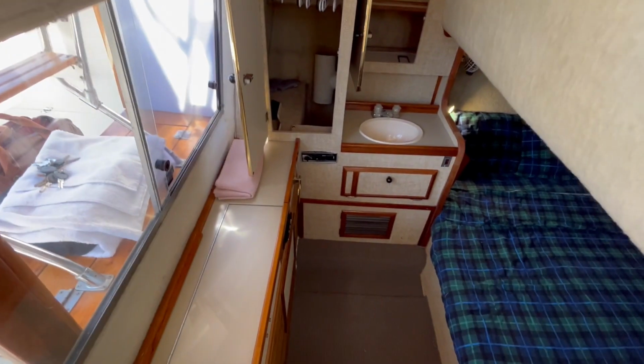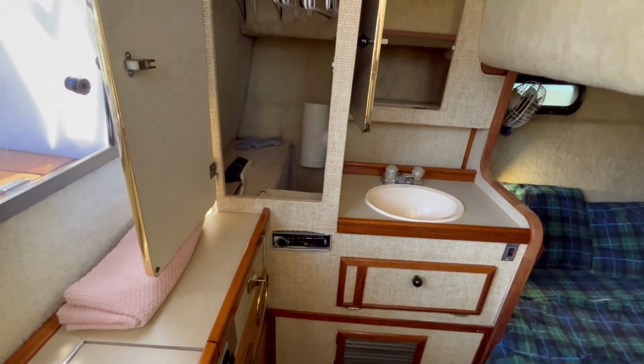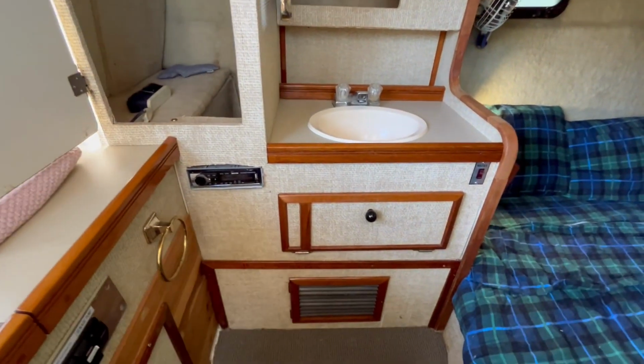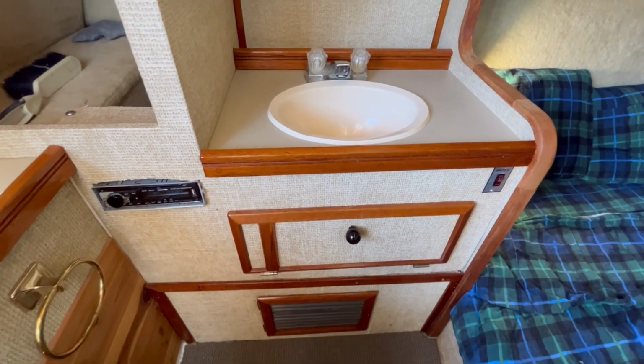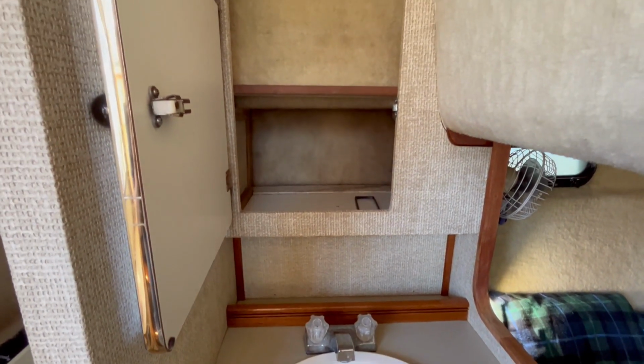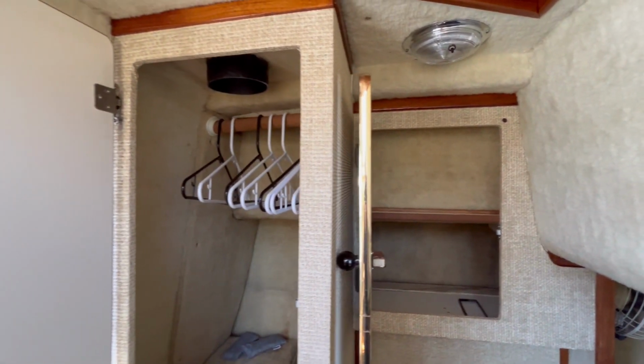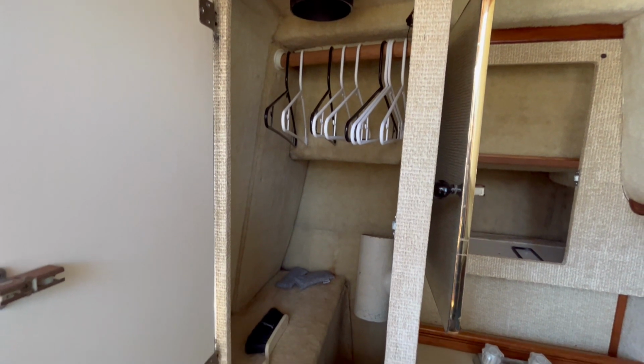Just to the port of the companionway to the salon are the stairs down to the master suite. As you can see, in the master suite there is a wash basin. Above the wash basin, there is a medicine cabinet. To the left of the medicine cabinet is a hanging locker with ample storage for plenty of gear.